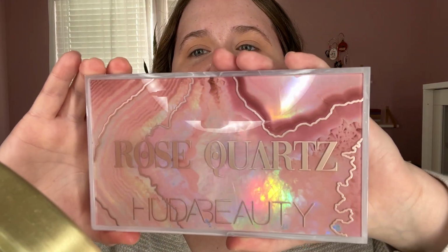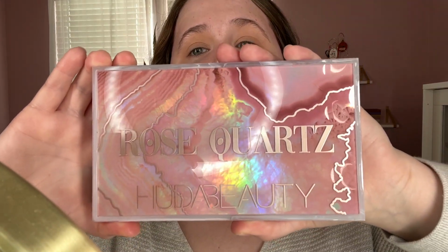So it comes in this packaging right here. Mine is a little dirty, but that's fine. It comes in this white packaging with rose gold lettering on it. That's nice. I don't ever keep the boxes, so that's going to be getting recycled. But the actual packaging looks like this on the outer portion. This packaging is very stunning.